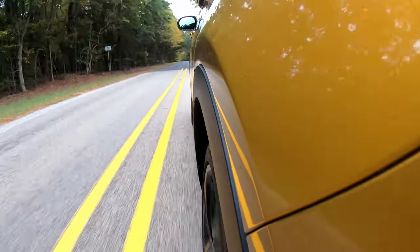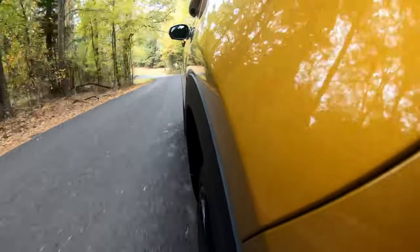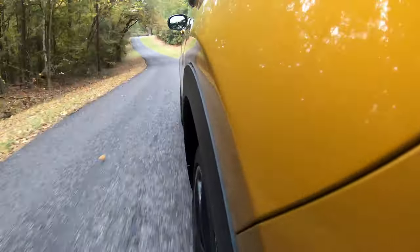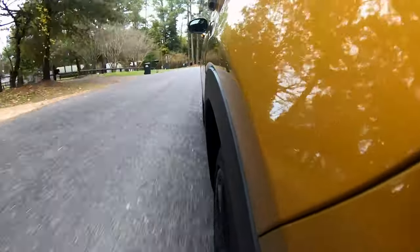The universal symbol of fun times ahead. This really is my favorite driving road. And for a crossover to put such a smile on my face really says a lot.